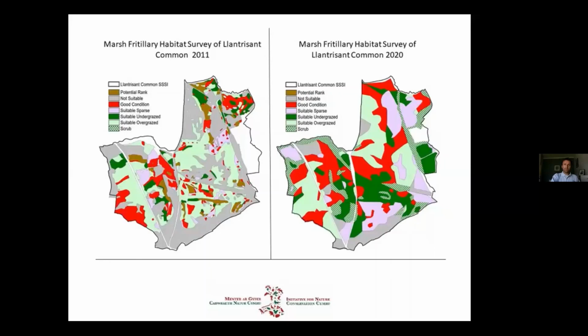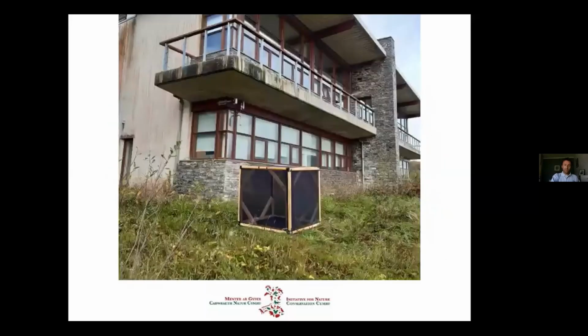So eventually, after lots of hard work, Rob managed to get a license for collection of 80 caterpillars from the wild in RCT, Rhondda and Taff, and then their subsequent release after captive breeding at the common. So there were strict limits on the number of caterpillars collected and how many from each site, and also how many sites, so that there was limited impact.